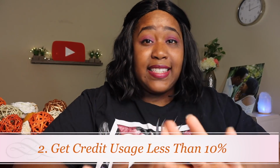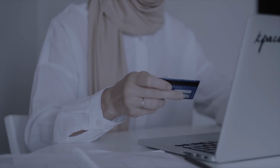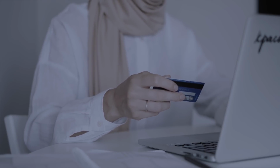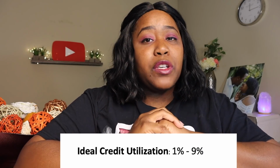to less than 10%. The credit bureaus like to see that you can handle making charges, that you can pay your charges off, and that you are not overspending. It makes them happy. So the ideal credit utilization is between 1 and 9%. I know this to be true because I was using my credit cards to the limits, okay? I was pretty much living off of my credit cards. Sometimes in life, we get to those points that we have to.